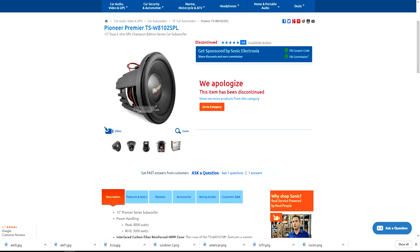Next sub I have on my list is a Pioneer, believe it or not, and it's the Premier SPL 8000 series, which is an 8000 watt max subwoofer with an SPL rating of 3000 watts. There has been a 180 decibel build with the Premier, and it is pretty much impossible to find one of these subwoofers anymore. I'm not sure what the price is. I saw one sell on eBay for $800, but that was back in 2014, so if you stumble across one, it might be worth picking up if you're looking at a good SPL subwoofer.